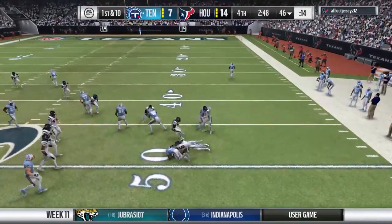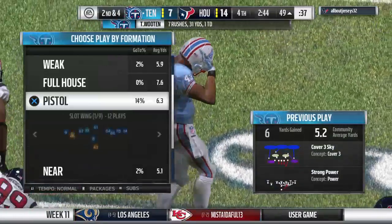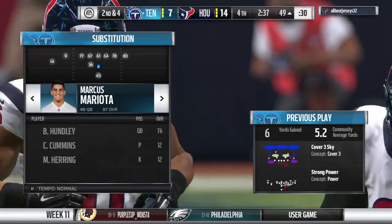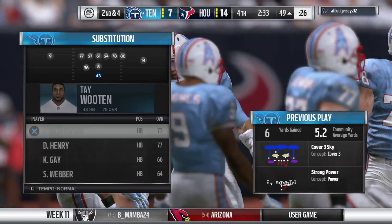He finds some open field here. It's a 6-yard pickup, and it gets him to 2nd and 4. Some runs are blocked so well, you almost forget that someone has to carry the ball to gain the yardage. The leverage by the offensive line to create space up front, really well done.